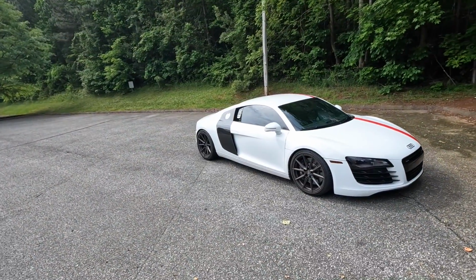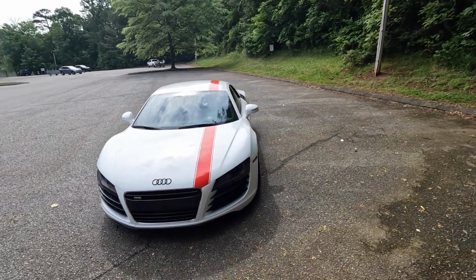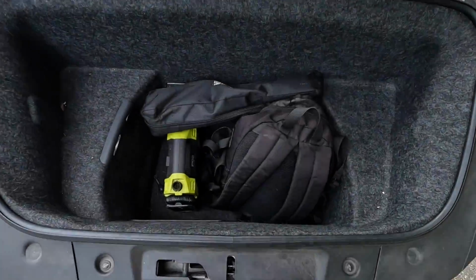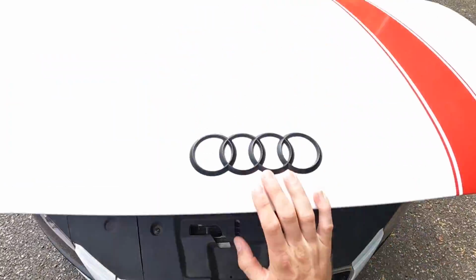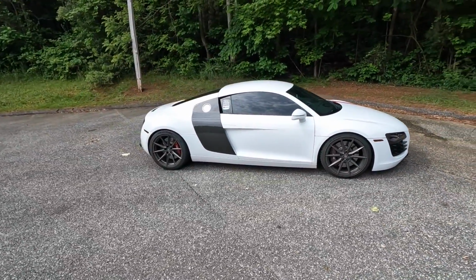So before we get the Audi R8 out on the road, let's just take a look at some of the features that this car does have, because this is a vehicle that you can actually daily drive. We have that storage space up front with the button on the key fob, so it makes it a lot more practical. I've been able to take this grocery shopping, put a lot of items up front. And so just having that extra room makes it a lot more daily driver friendly as far as the items that you can put in it.